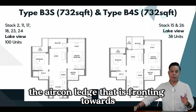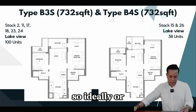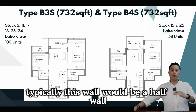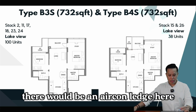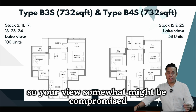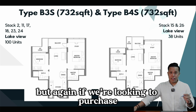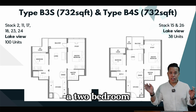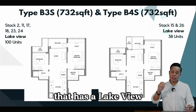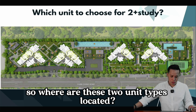Okay, the difference is that over on this end, you've got the aircon latch that is fronting towards the balcony area. So if you've got this aircon latch here, so ideally or typically this wall would be a half wall. Reason is because there would be an aircon latch here, so your view somewhat might be compromised when you're facing the lake view. But again, if we're looking to purchase a 2-bedroom that has a lake view, you should be choosing a 2+ study unit.